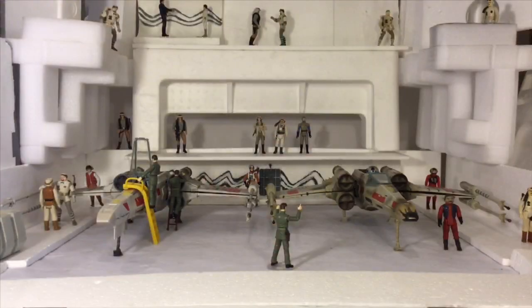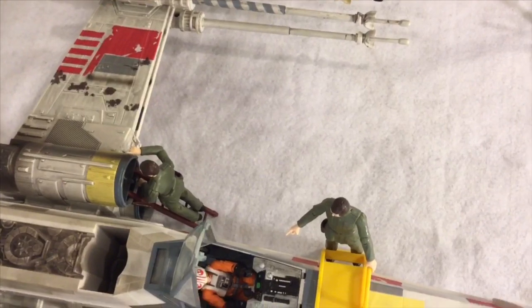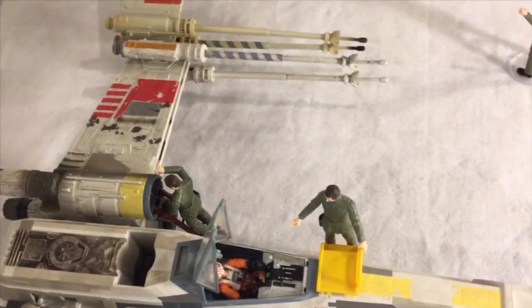So now we are going to get you a look at some of the accessories that you can use with your vintage Luke Skywalker X-Wing. If you have the two ladders that come with your Wedge Antilles X-Wing, the legacy version, they go very nicely with your Luke Skywalker X-Wing, guys. Let's get a closer look. So getting you guys a closer look, as you can see, the accessories go very well with it, obviously, because it is of the same scale. So that is really cool.